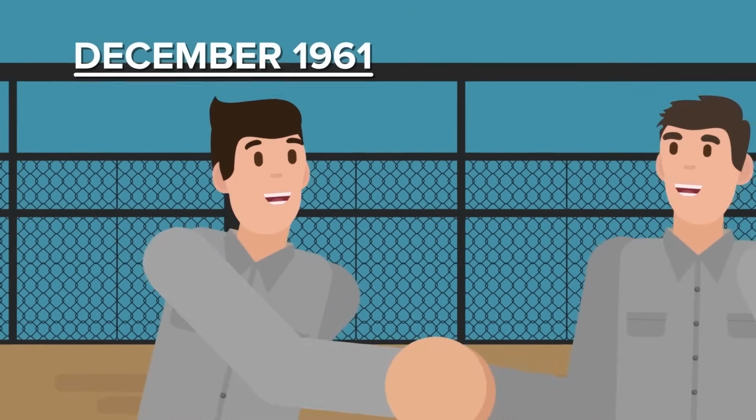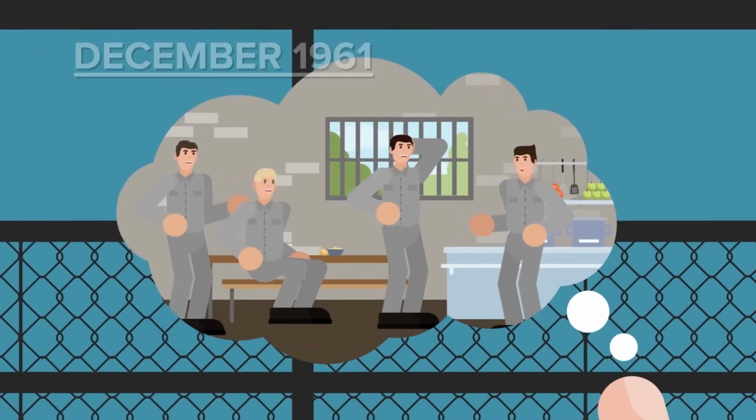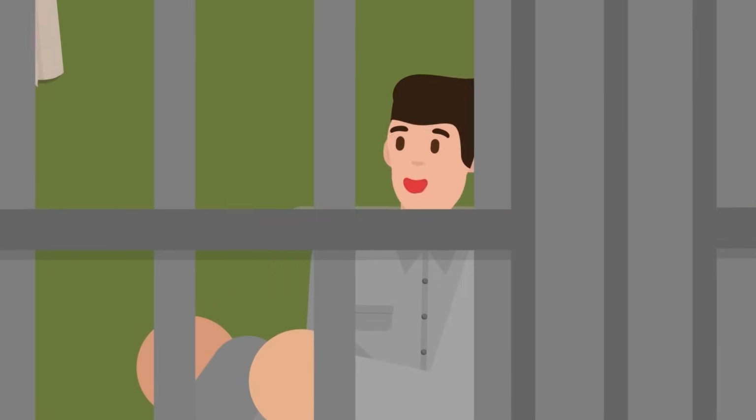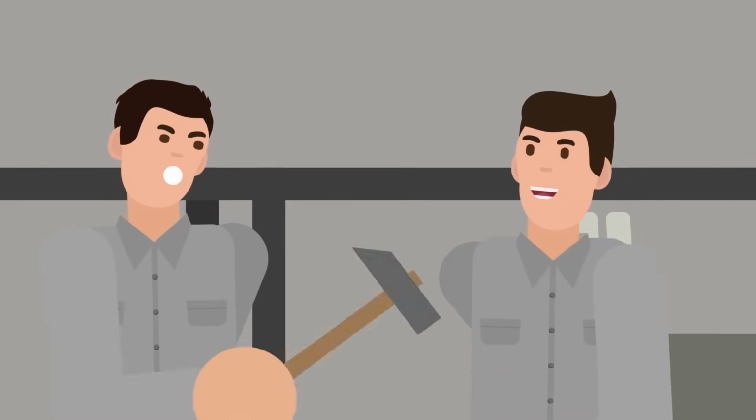December 1961. The 4 inmates may have had very different backstories, but they all had met each other during the previous stays at prison in Florida and Georgia. And when they were placed in adjacent cells during their time in Alcatraz, it was like a class reunion. This gave them a lot of time to plan, and that's exactly what they did.